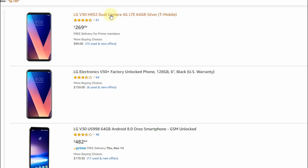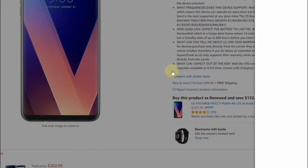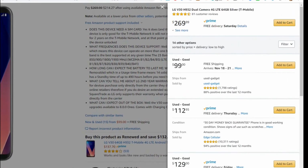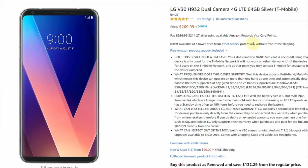And just make sure that it is really new and you don't buy refurbished. You can always check here. You knew it's on the right side, but here you can still check. If it doesn't say anything about condition, then it's new. So here we have used good, so you know it is used, but this one should definitely be new. I don't see anything about used, so this for 269.99 looks definitely new. And that's definitely a pretty good deal.